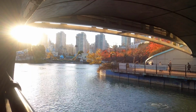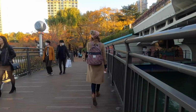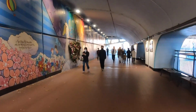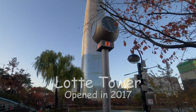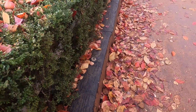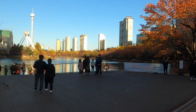Seokchon Lake is divided into the east and west lakes, and in the center is Jamsil Bridge, which allows cars and pedestrians to cross north to south. There are many attractions nearby, including the 5th tallest skyscraper in the world, the Lotte Tower. Inside the West Lake sits the Lotte Amusement Park, and you can often hear screams of excitement echo across the lake from excited roller coaster riders.